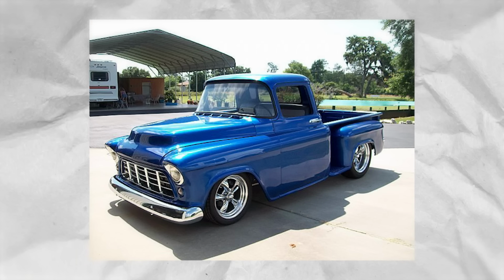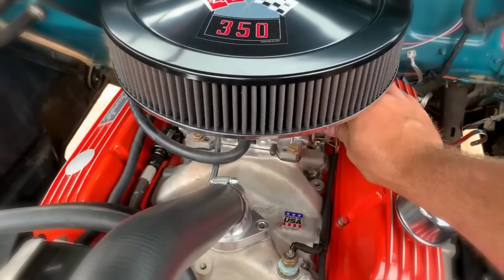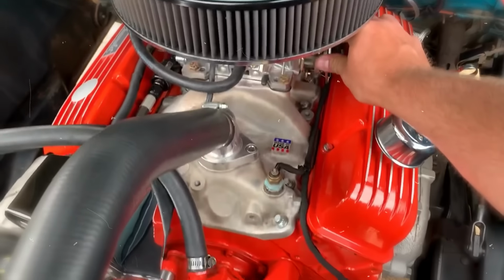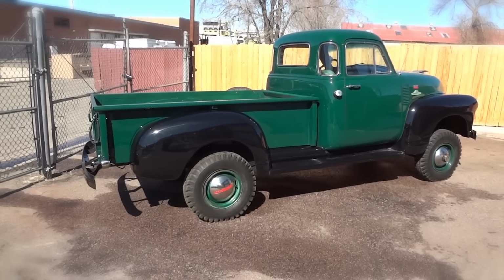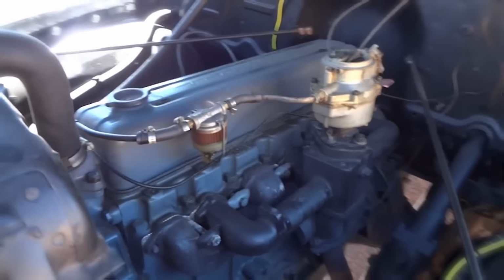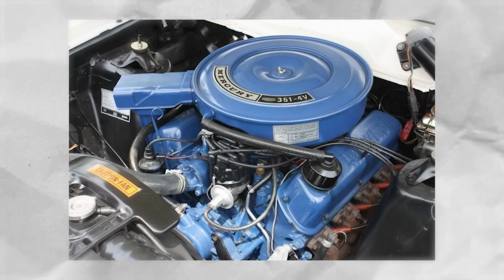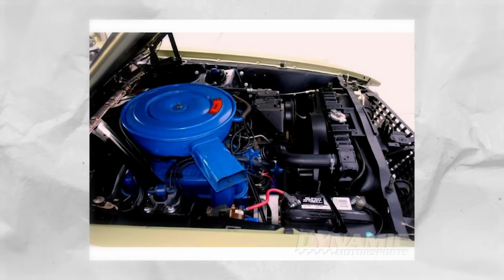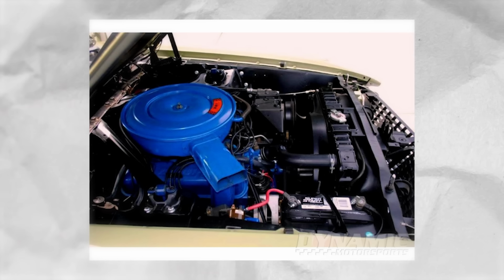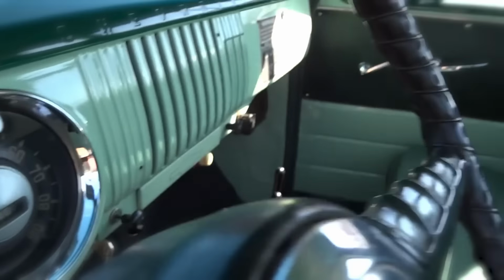The 1955 model introduced several new features, including the availability of a V8 engine, 12-volt electrical systems, and two-tone paint options. The Task Force trucks also had a distinctive egg crate grille and were among the first to offer factory-installed four-wheel drive. The 1955 Chevrolet Task Force came with several engine options, the most notable being the 4.3-liter V8 engine, which produced around 145 horsepower. This engine was a significant upgrade from the inline-six engines used in previous models. The truck was available with a 3-speed manual, 4-speed manual, or a 4-speed Hydra-Matic automatic transmission.